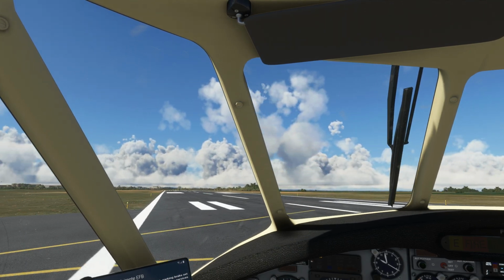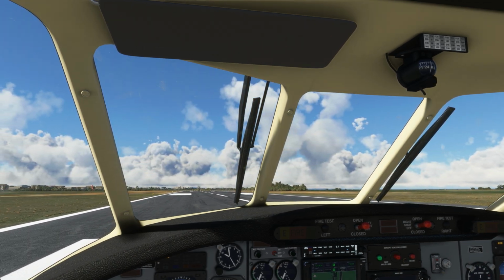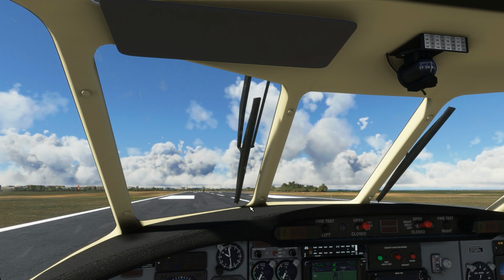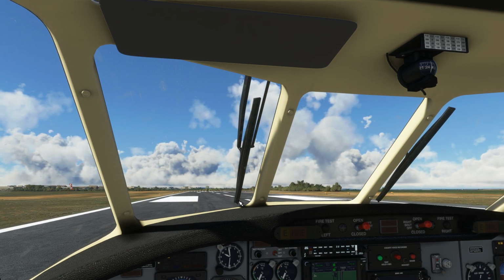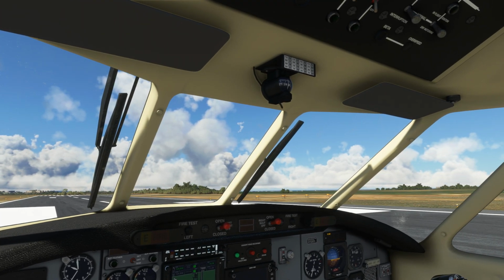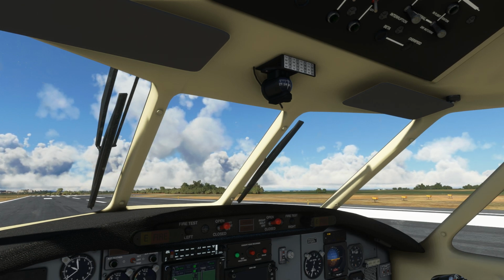Definitely looks like there's some thermals out in the distance over there. You see these little cloud mountains, cloud towers. Yeah, it's not a good sign. So let's hope we don't have to encounter too many of those on the way.